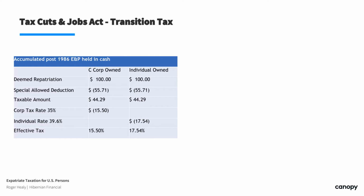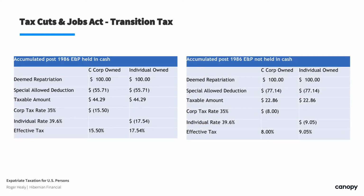However, if you're an individual owning this foreign corporation, your effective tax rate, because of the higher individual tax rate, will be 17.5%. For your non-cash earnings and profits, so the plant and equipment or the other investments you've made in your business over that 21-year period, is also deemed repatriated, but it's taxed at a lower effective 8% tax rate. Though if it's individually owned, like our earlier example, you're taxed at a 9% rate.